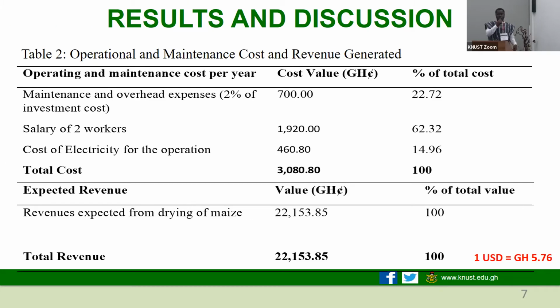Also, for one to operate a dryer, we cannot ignore the operation and maintenance costs. So table 2 shows the operational and maintenance costs of the dryer. And we can see the cost of electricity, the salary of the workers, and the overhead expenses, which amount to 3,080 cedis. And the total revenue generated was 22,000.